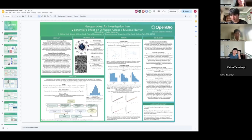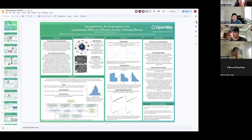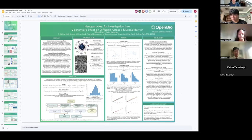Hi, I'm Gilbert, and my mentor is Darby. In order to study nanoparticles and how they diffuse through a mucus barrier, we created a mathematical model inside MATLAB to simulate these particles' motion through this barrier and see exactly how they move and what effect zeta potential has on their diffusion. And zeta potential is their surface charge.